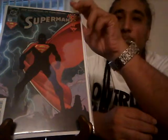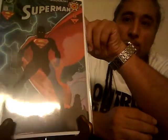Superman 0. The importance of this issue is the first appearance of Conduct. If you don't know who Conduct is, he's a villain, and he's been around for a while. Check out his history, and you'll see. And plus, this cover is badass. Look at that. I love that cover. But for $1, take it every time. 9.8 every time. You know how that goes.